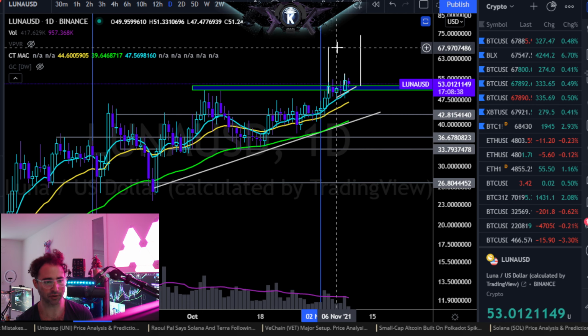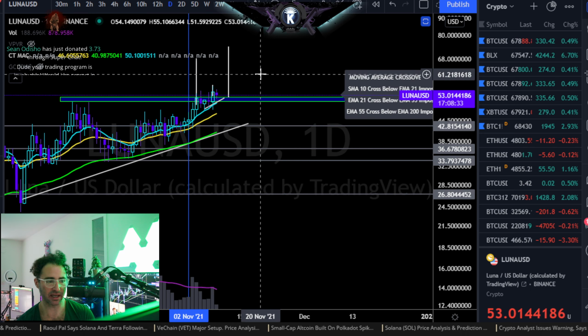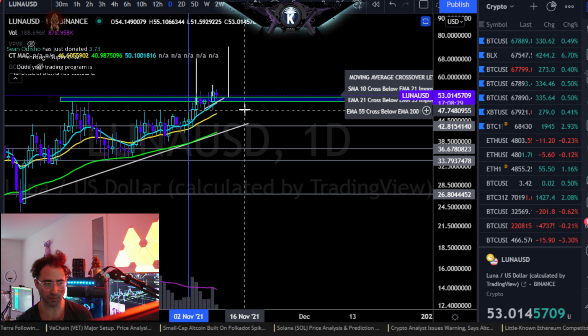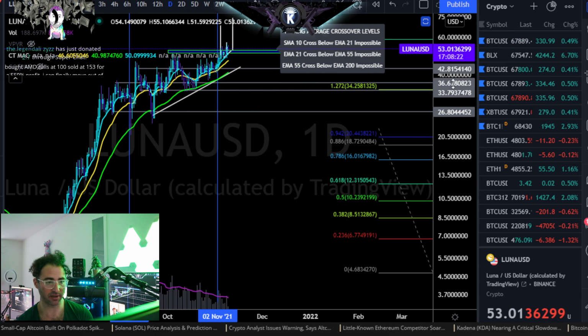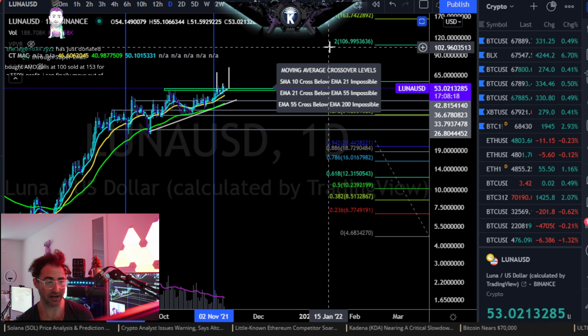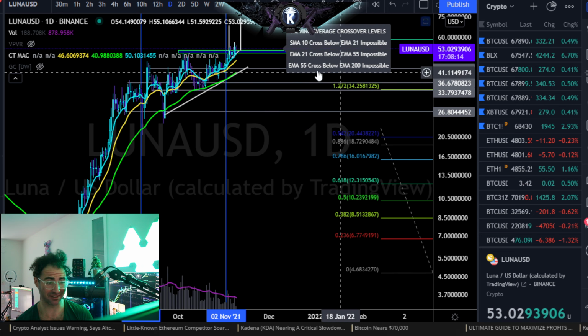We do have a short-term measured move implied target somewhere around $68 or so. Probably happening over the next week or two. Again, assuming that the invalidation condition is not met, which invalidation would be had on a 4-hour closure below $48. Until that happens, I am looking for this one to trade basically up and onwards from here. I don't really have any major areas for the macro here until we get to actually a little bit above $100, which is kind of crazy.